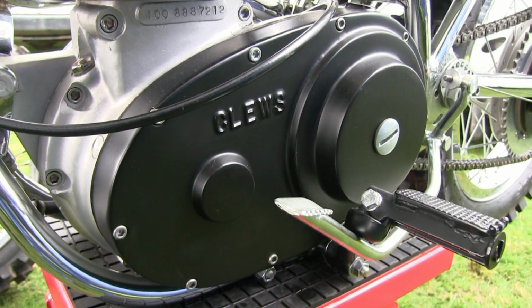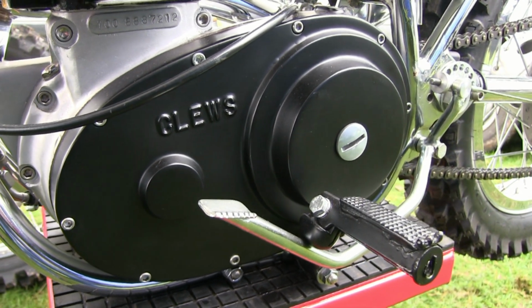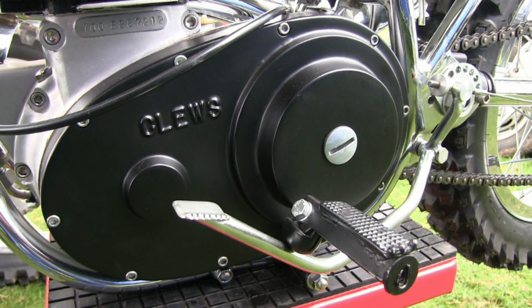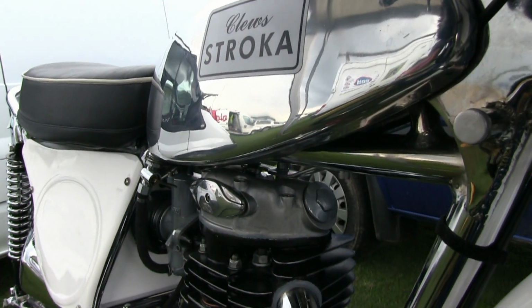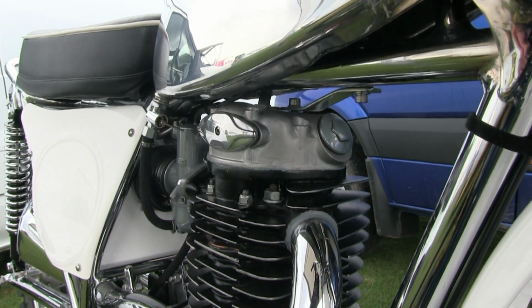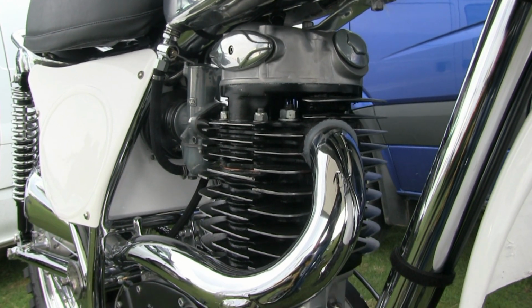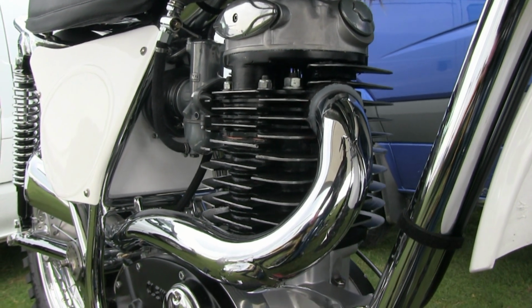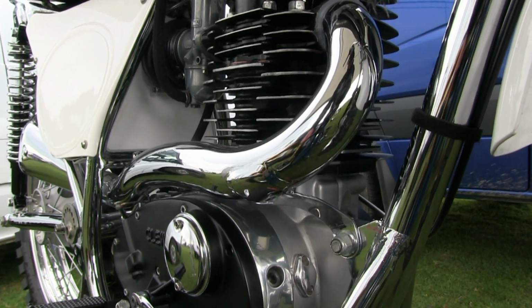Now, of course, by this time it was clear to Alan Clews that he could sell more of these fantastic Clews Strokas than he could actually make. Such was the interest in these revolutionary machines. But it was about this time that Alan took the big decision to become a full-time bike builder, and the Clews Competition Machines factory was born.